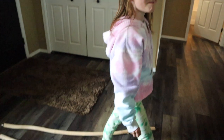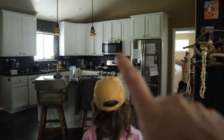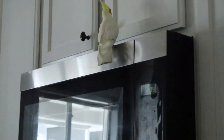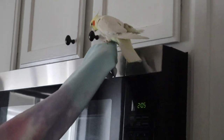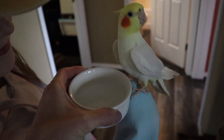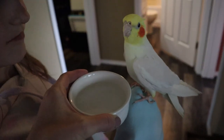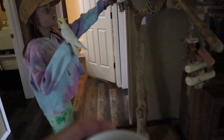So Capri just picked these up, which totally scared Clyde, who was on this tree, and he flew all the way over to our microwave. I'm gonna get it. So as clipped as he is, he can still totally fly. Is he trying to bite you? Yeah. Like, I don't need you. Yay! That's it? Do it. There we go. Yay! Do it. He's good. Okay, so put him where he can see the seed I put in there for him.